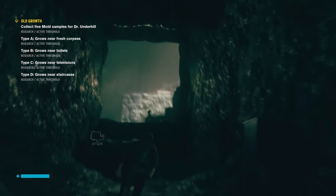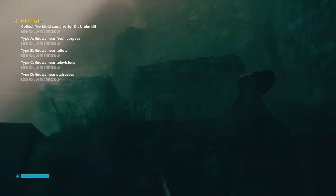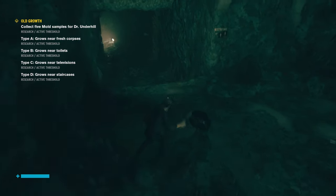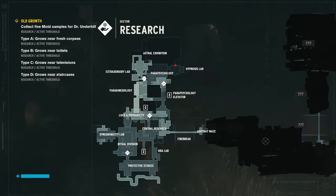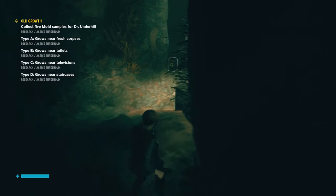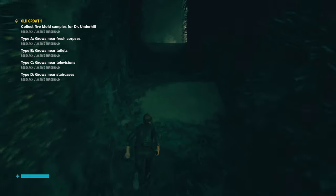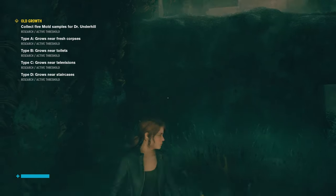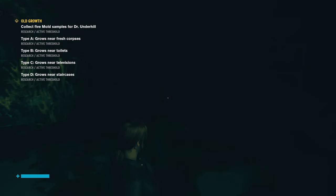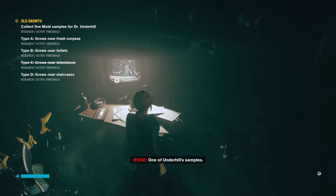Should I go deeper here, or should I try to get up there? Well, bathroom feels like an extra way. Although it does seem to go deeper. Can't really tell. No map. One of Underhill samples.